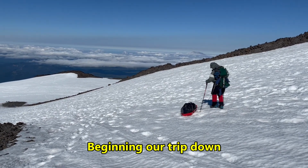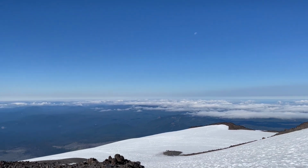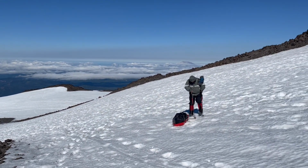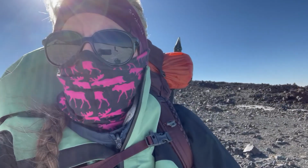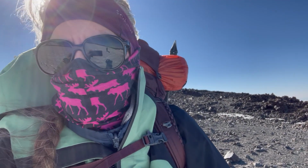The beginning of day 4. We are on our way down. Roger's trying to get his sled in front of him. It's pretty icy out here. We'll see if this works. This is how I'm rolling this morning. Quite the lovely mess, but hey, it works.